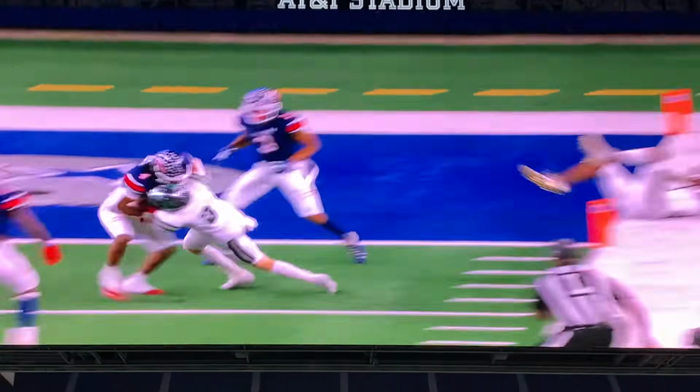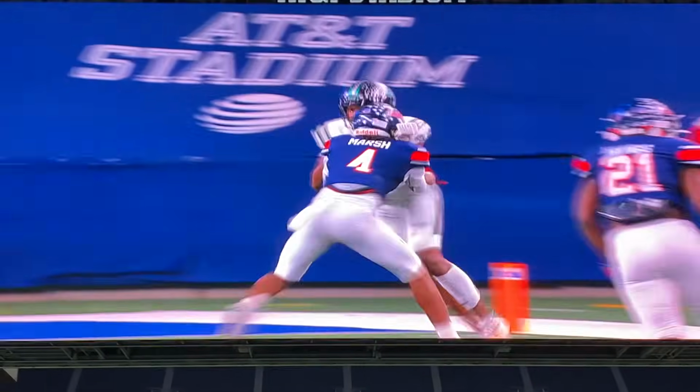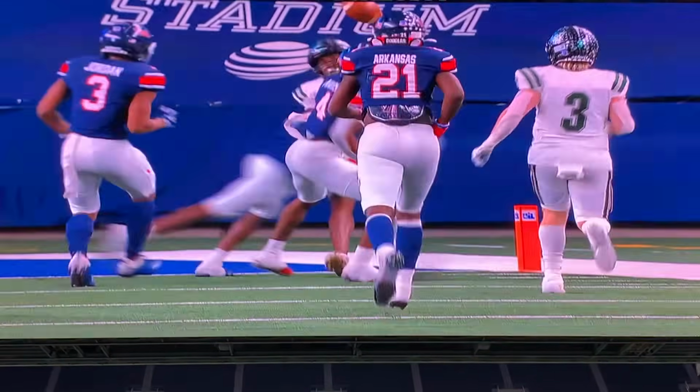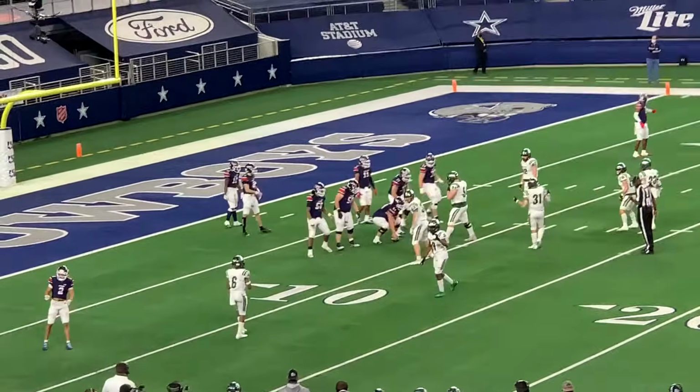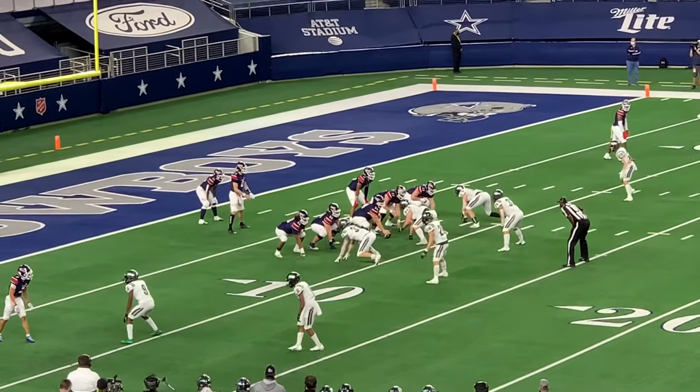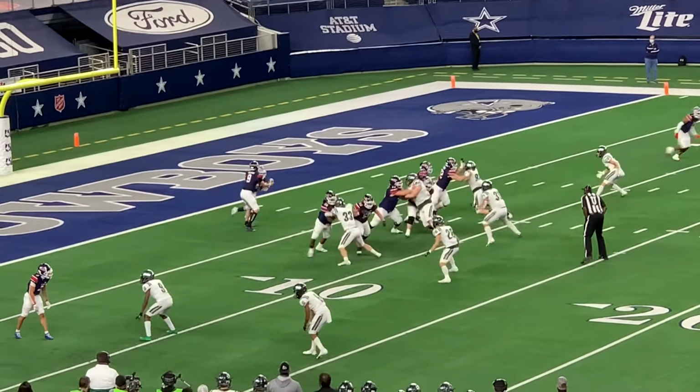Jeez, that was pure defensive effort. Oh my gosh, that was something. I don't think I've seen a prettier strip, even in the NFL. That was textbook.